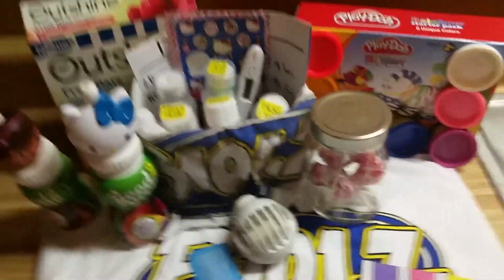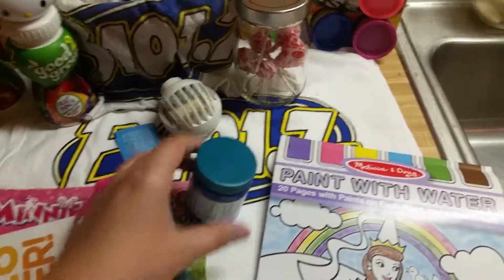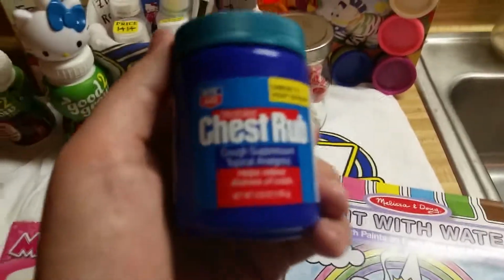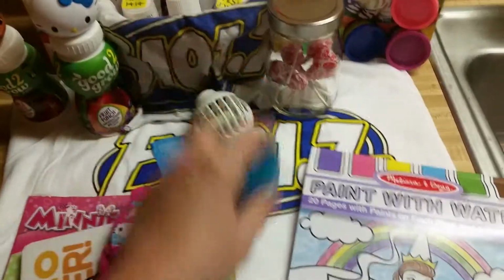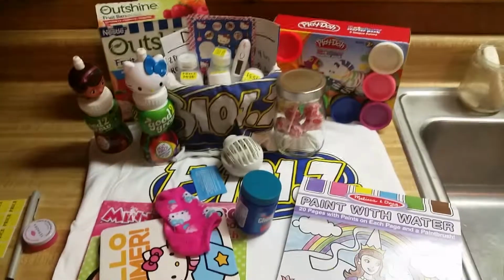And of course, for babies, you can't put VapoRub directly on them, but here's my final hack for that. I like to put some VapoRub, and this is just like the generic kind because I'm cheap. Put it on her feet and cover up with some socks and put her to bed, and she is good to go. So that is my sick kid survival kit.